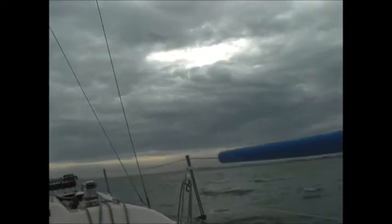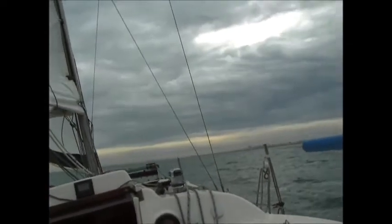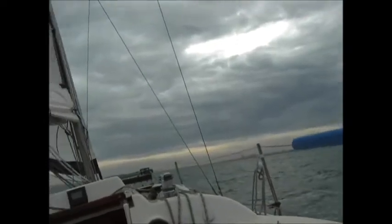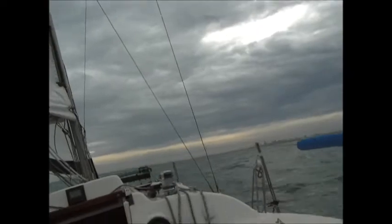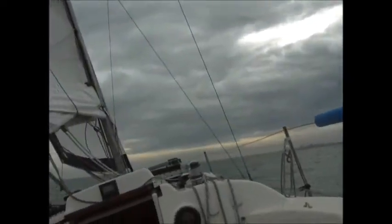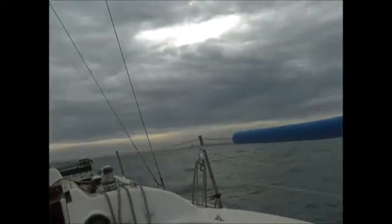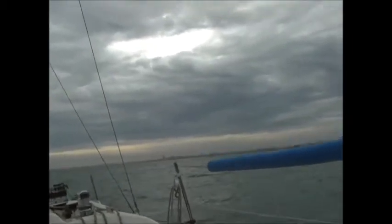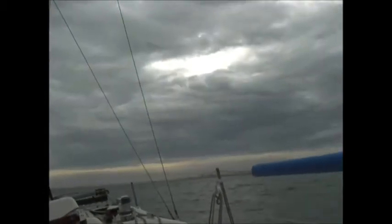Well, this is October 12th, I think. Maybe 13th. Saturday the 13th. It's not a great day weather-wise. It's a bit cloudy and we're expecting rain later today. But since the boat's getting hauled next week, it seemed like it was important to try to get out today.